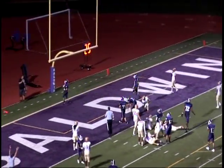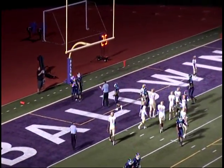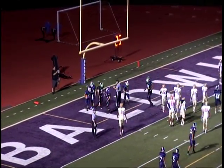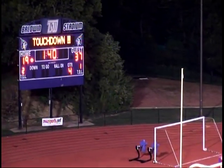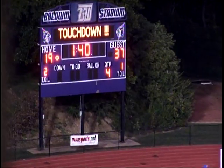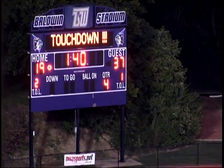Nick Barca up the middle. Barca from 8 yards out. Baldwin touchdown. 8-yard run for 21. Nick Barca. Touchdown coming with 1:40 to go. Baldwin 19.